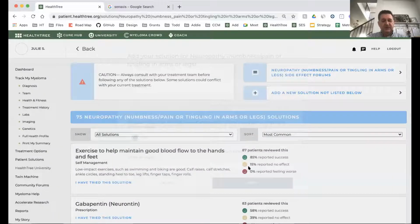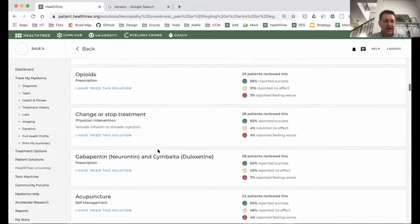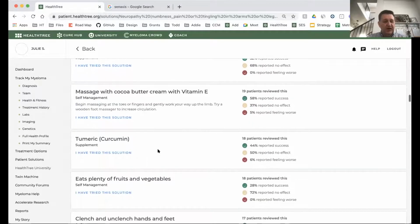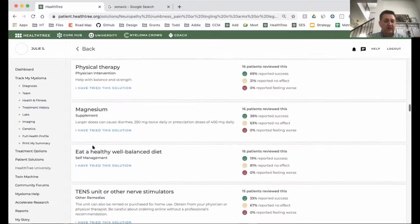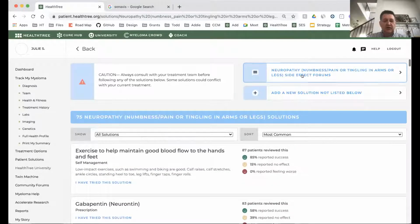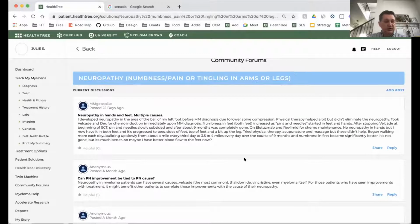And then when you submit that, it won't immediately become available in this list. We have to go in and look at it and approve it. And once we approve it, then Synexus will be an option here in the list of solutions for neuropathy. And again, you can click here to get down to the forums real quickly instead of scrolling. Some of the solution lists are long.